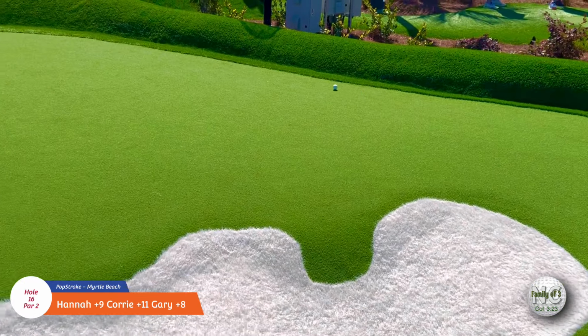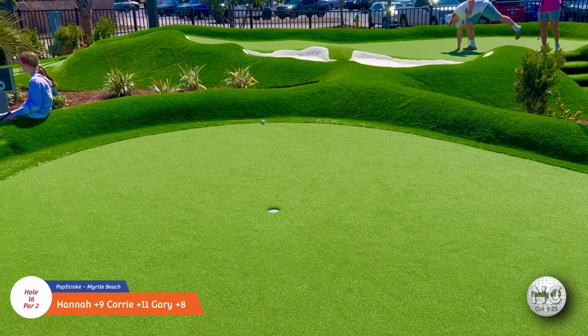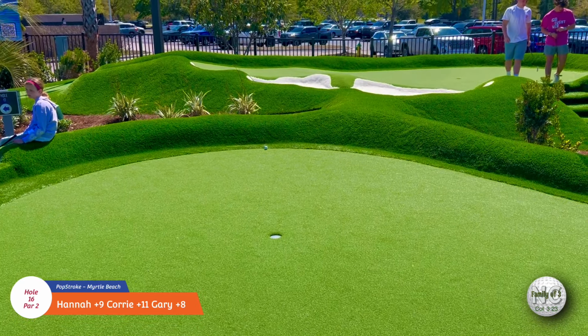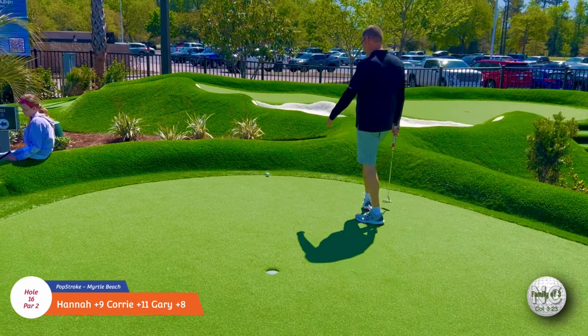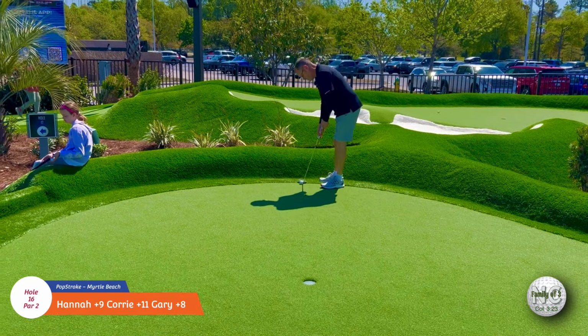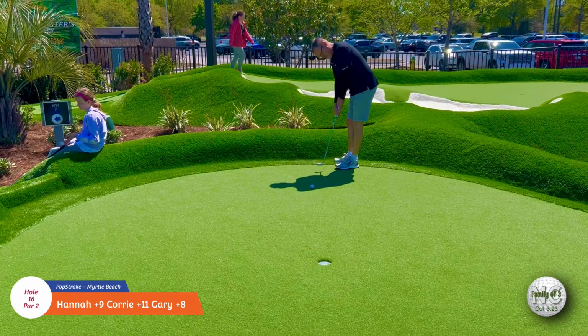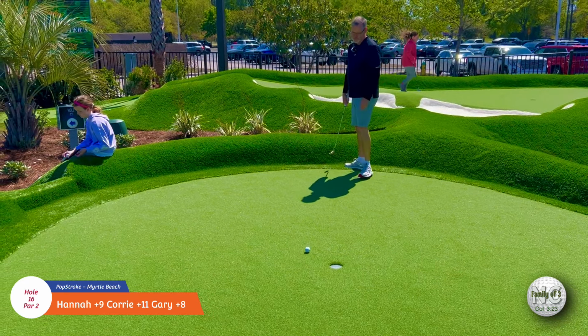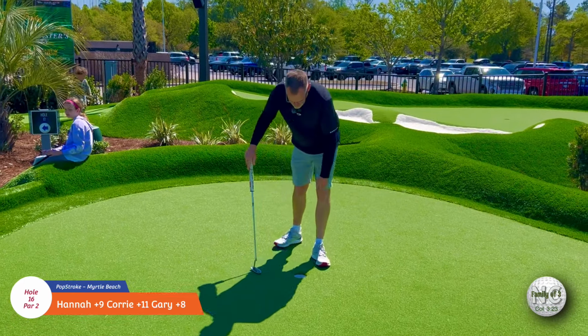Gary on hole number 16. Keep it out of the sand trap. Yep. Keep it out of the rough is the question. Come back down. Ooh. Come back down. Oh. At least didn't get it stuck in the rough back there. A lot easier shot, even though it's a long putt. Turn to the right, I think is what it looked like. Good job.